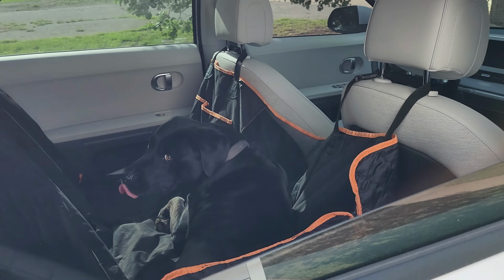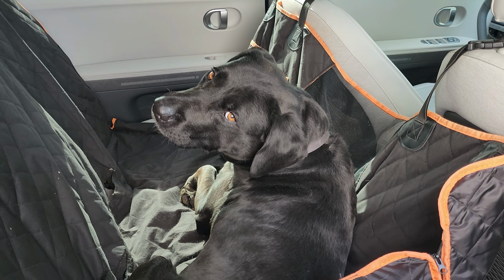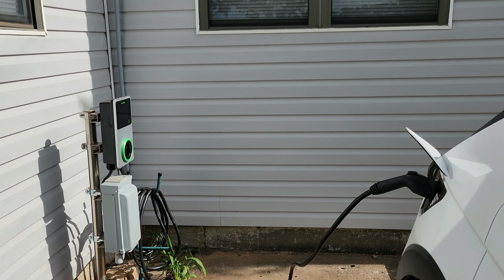Duck, you think we're gonna have a problem? Oh, you're just ready to go inside. We just got back from a long trip. He's done. All right, so we'll let this charge and see what happens.